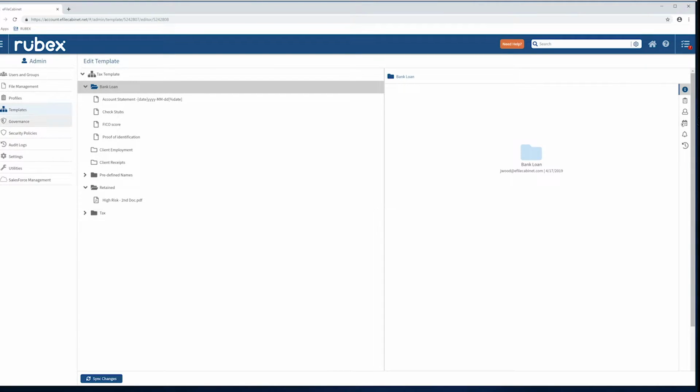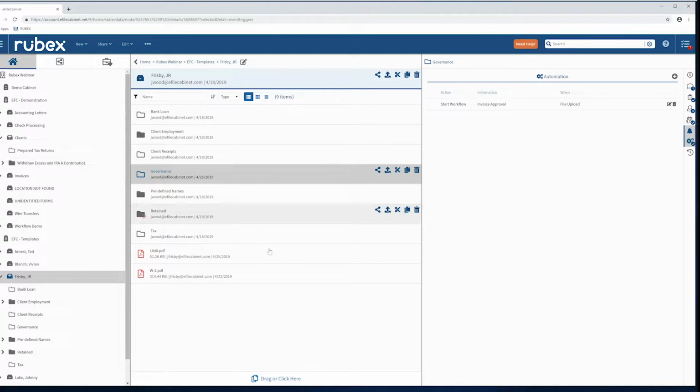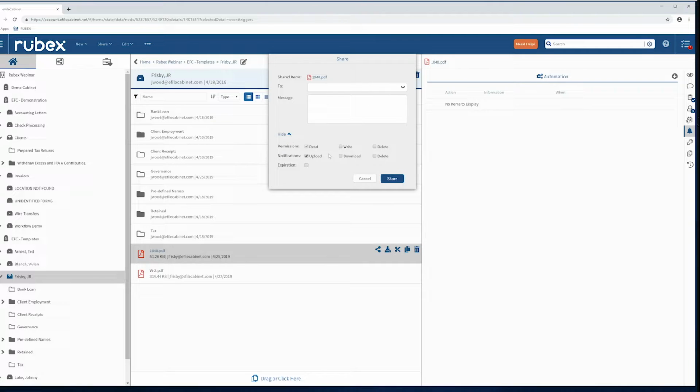The last thing that I'm just going to show you before we dive into some actual automation, I'm going to take a look at a document and show you when we say everything is in the same environment, we mean it. When I highlight this new 1040 document and I right click, you'll notice that I have the ability to share that document. From now on, when you are sharing things from our eFileCabinet and Rubix environments, all you need to do is right-click and share, and you'll notice you can simply type their email address in, put their message in, and choose what permissions they will have, and that permission is automatically added to that document or location if that's what's selected.